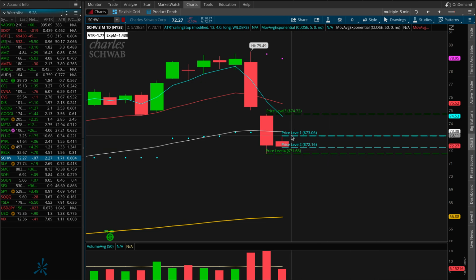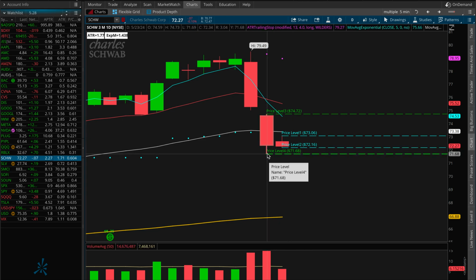So, Charles Schwab, SCHW, if it breaks above 73.06, then the target is 74.72 to the upside. Now, if it breaks to the downside, below 72.16 gives us a target of 71.68. And it is under the 50 EMA on this daily chart, and it normally moves about $1.77 per day.